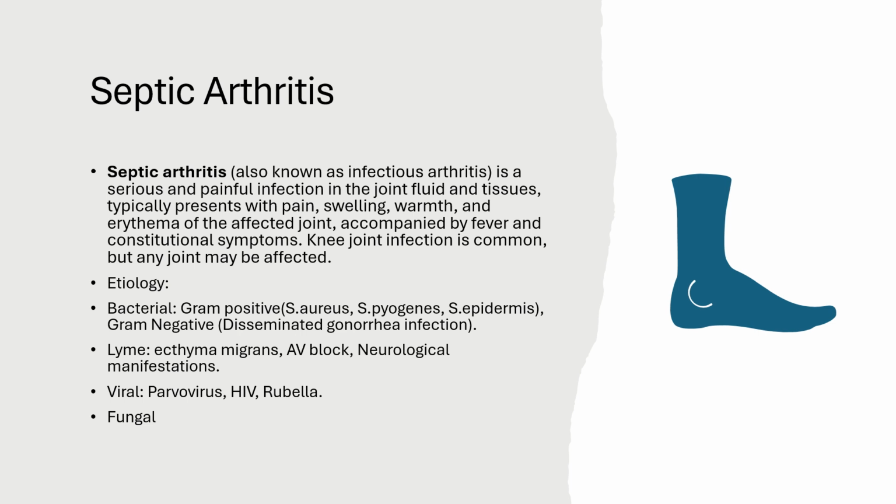Viruses: parvovirus, super important. We always miss this virus. It looks like influenza, so you have joint pain and sometimes a rash. Yes, the fifth disease, the slapped cheek. We see it in children. Plus the joint pain, sometimes it can also cause pleuritis or pericarditis. So don't miss this virus.